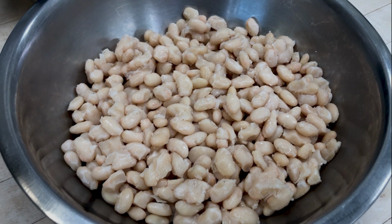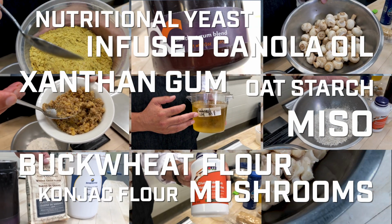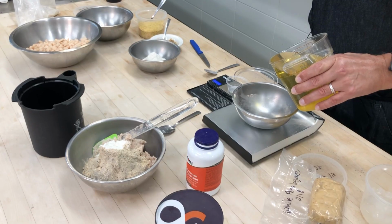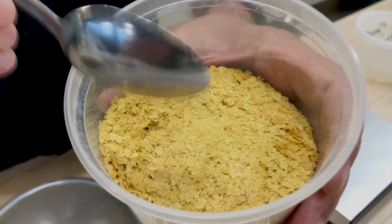And so there's different types of flavor compounds that we can use. And umami flavors are very important. The umami flavor is kind of a meaty saltiness, and we're able to simulate that with the right amount of nutritional yeast and the right amount of miso.